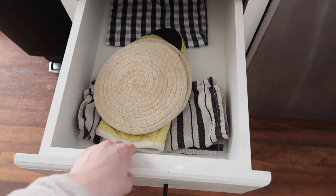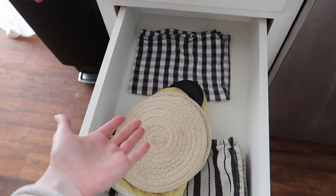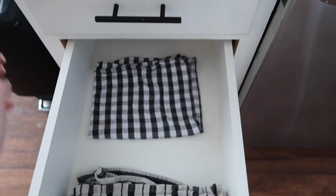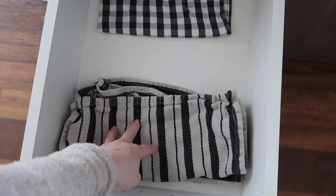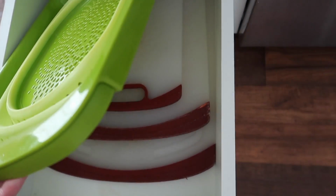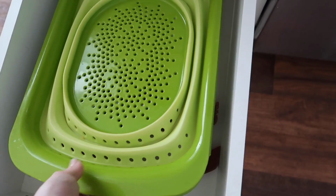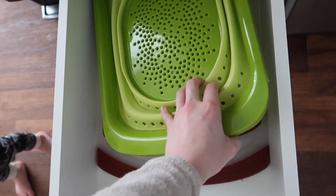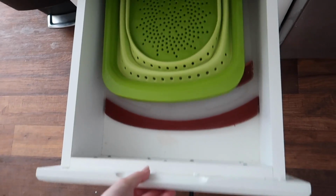Next we have my towel drawer, which I need to do laundry. As you can see, we're looking a little meager compared to yesterday. We go through so many towels. And in the next drawer, I have just our most used little cutting boards and our strainer. It's nice that it collapses down so you can store it flat.